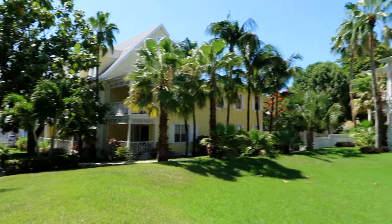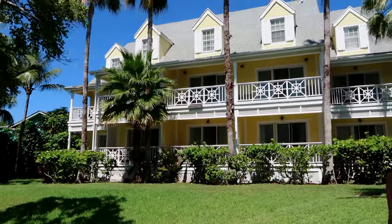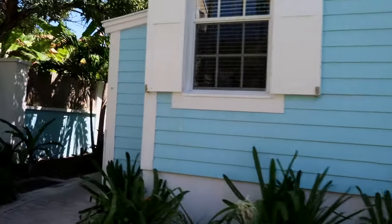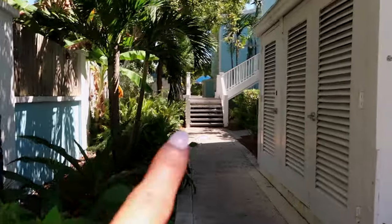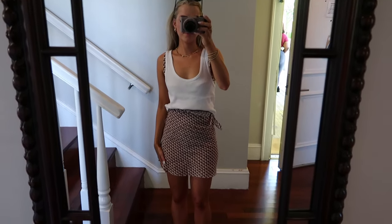We're staying at Valentine's, which we've stayed at many times, and this is the building that we're staying in. We stayed in this building 2 years ago when we came, and we went up through those stairs, but now we're staying here. I think I'm gonna go to the pool.